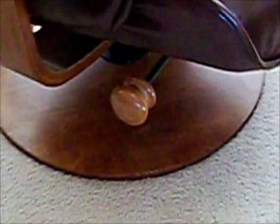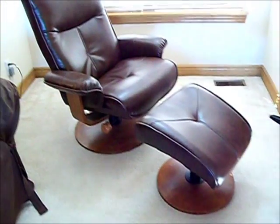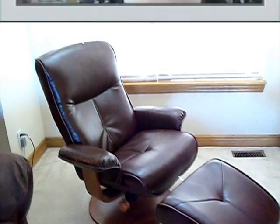And I'm going to come out a little bit here and show you the base and the knob. Everything is very nice and clean looking. And I really like the contemporary style. You can see the whole thing there.